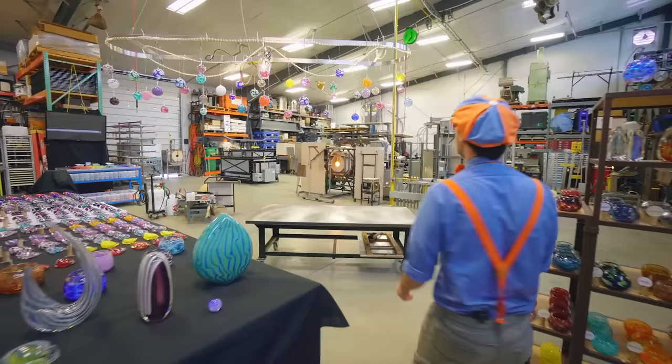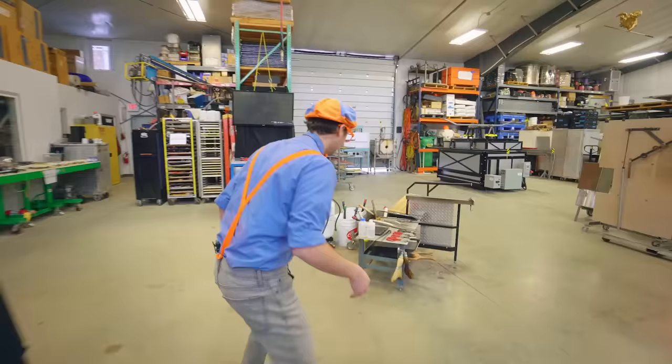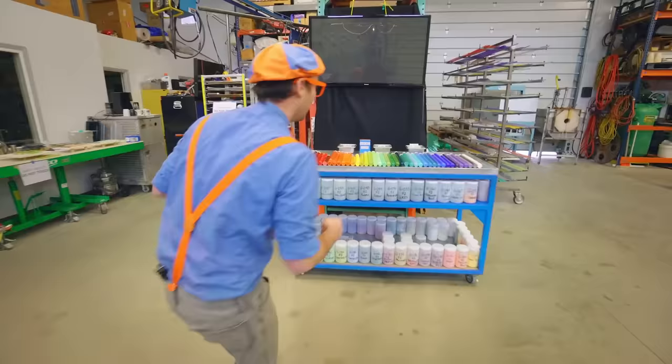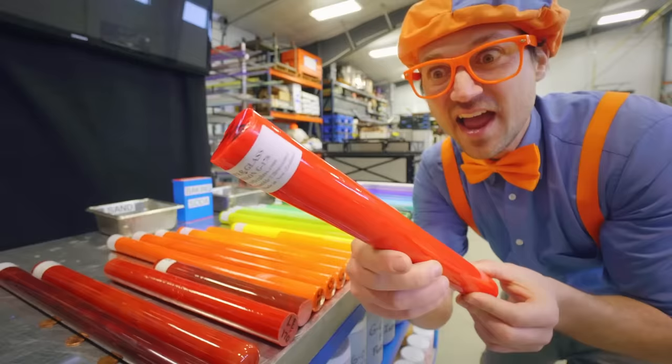Whoa, look at this place. Wow, there's so many cool machines in here and tools. Hey, come check it out. Whoa, look at all these. They kind of look like scissors, but they're used for the glass. Yeah, we'll look into these a little bit later. But for now, come check this out. Wow, look at all these colors. These are actually big pieces of glass. Wow, what color is this? Yeah, it's bright red. Do you hear them? Listen.